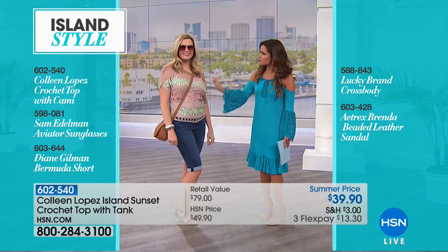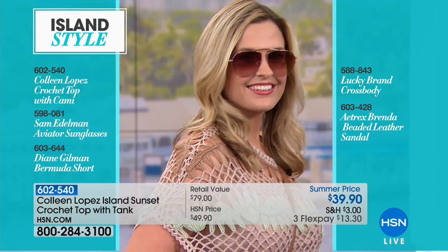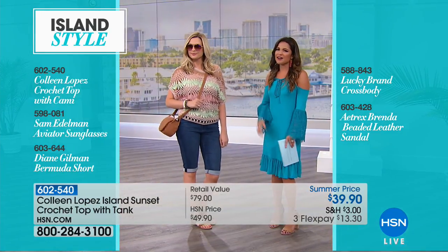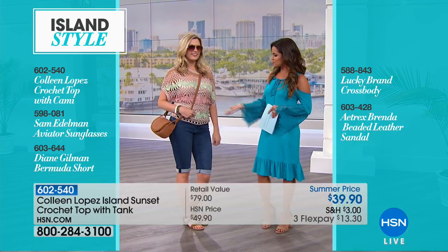This is definitely the type of top that you can wear out when it's hot outside, whether you're doing an island vacation or you're just out around town going to lunch, because it's so breathable, but you've still got great coverage. So it's a win-win all around. I think you just look fantastic. Like you're ready to go right now, ready for the beach. You guys, I love it.